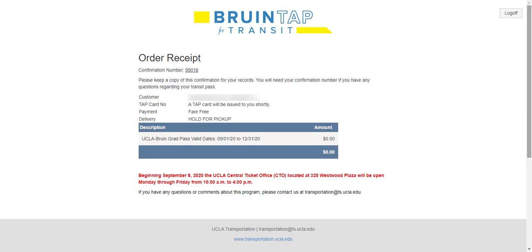Included in your Bruin Grad Pass is unlimited access to Metro bus and rail lines, Santa Monica Big Blue Bus, and Culver City Bus. You also have access to any of the 4 long-distance commuter lines serving campus. A final confirmation email will be sent within 2 business days once your pass is ready to be picked up or mailed.